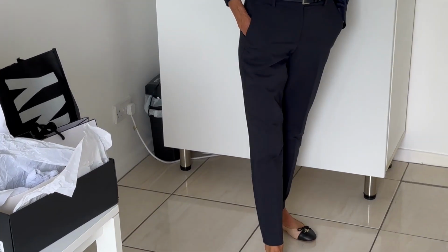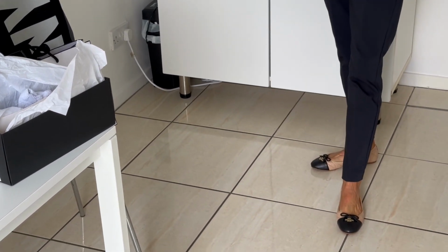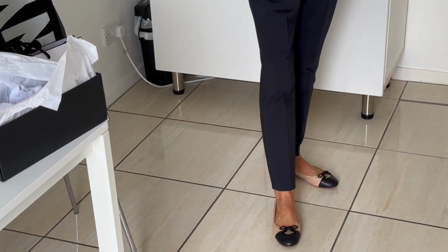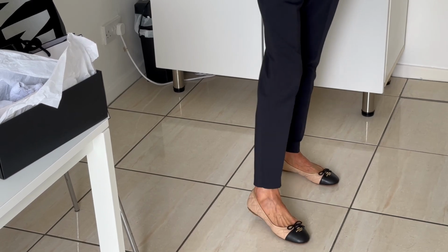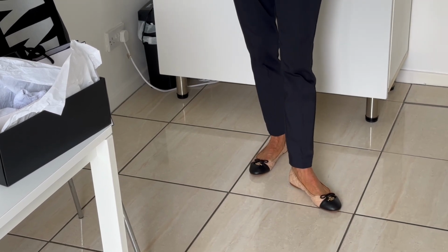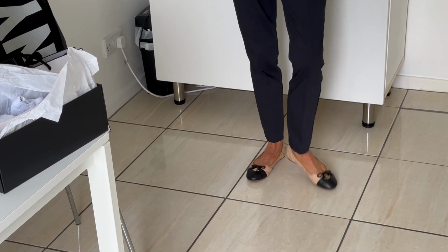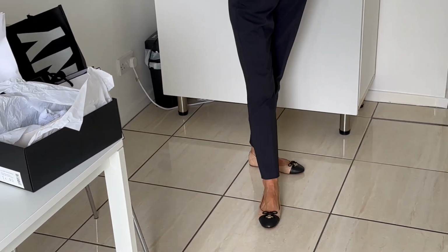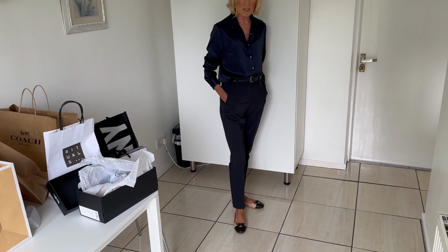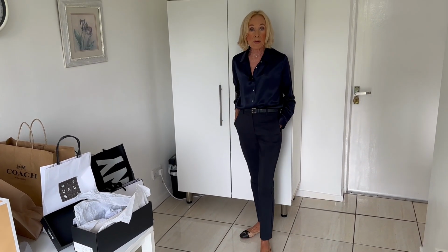Okay, these are the camel and black toe cap ballet flats from Coach. These are very much inspired by another very well-known pair of designer shoes, and these are absolutely lovely. I have found these online, and I think they have additional discounts on as well. Absolutely thrilled with these. They're so comfortable. They fit perfectly. These are a 4.5, so it's the size I would take. Great styling and really great reduction on them.